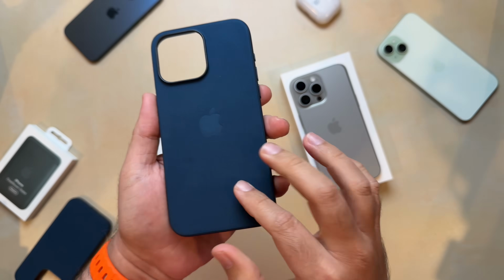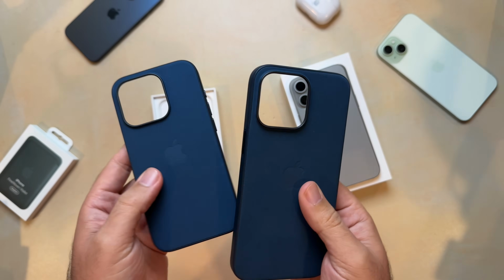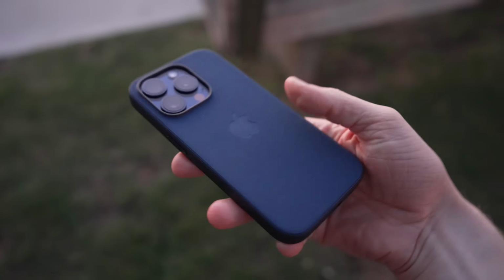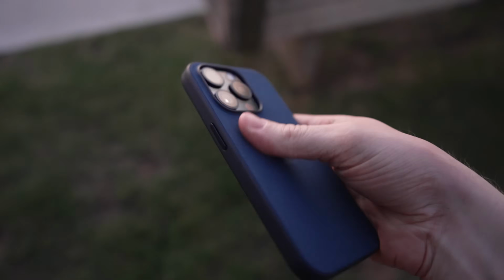Oh, and Apple did also refresh their cases. This is one of those new fine woven cases. Also dark blue. Since it's fabric, I can't really let you know how it's gonna age. I've only had it for about a week, but it is a unique kind of classy look.